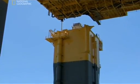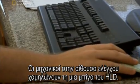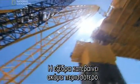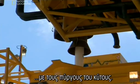How much more you need? All right, swinging back and forth right there. We're booming down with the north boom to take the twist out of the module. Engineers in the control shack lower one of the HLD's booms by a few feet. The platform inches down even further. The 4 corners of the platform line up perfectly with the towers of the hull.